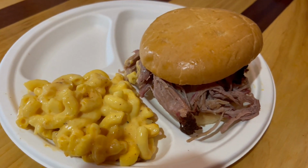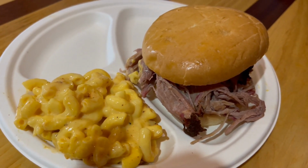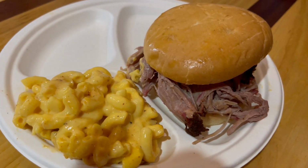Cindy, what did you get? I got the pulled pork barbecue sandwich, and mine is the regular. And I got some smoked mac and cheese. Can't wait to try this.